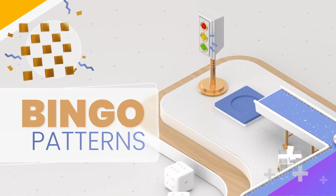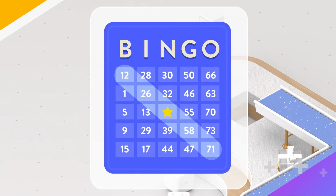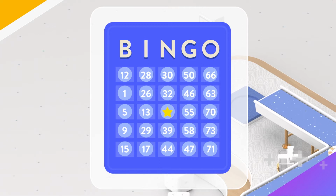When it comes to the winning patterns, there are usually quite a few options. They can be single lines, diagonals, V-shapes, or a complete board. It just depends on the game version you're playing.